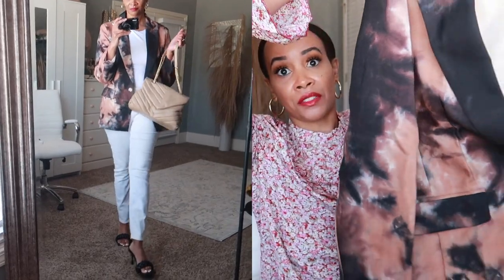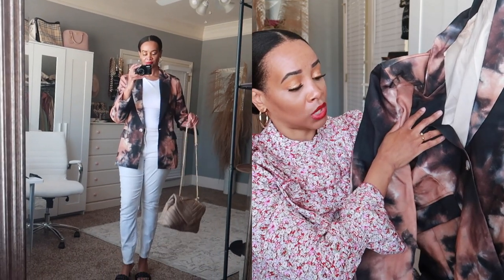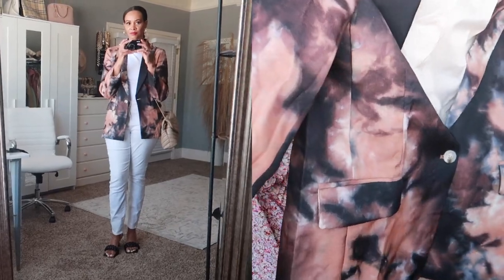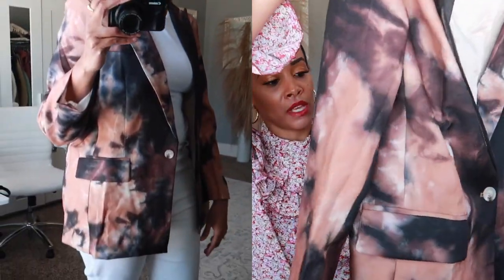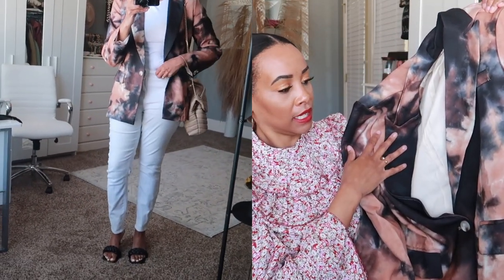I love tie-dye. I have another tie-dye blazer that I got from SHEIN that I love. I actually haven't had a chance to wear it, but I saw this one and I just thought it was so cute. I could wear this now and also in the fall and winter time. It's a tie-dye in brown and black, which I love together. I think that's a beautiful color combination. So this will be cute with a brown bodysuit that I have, and just some black jeans.